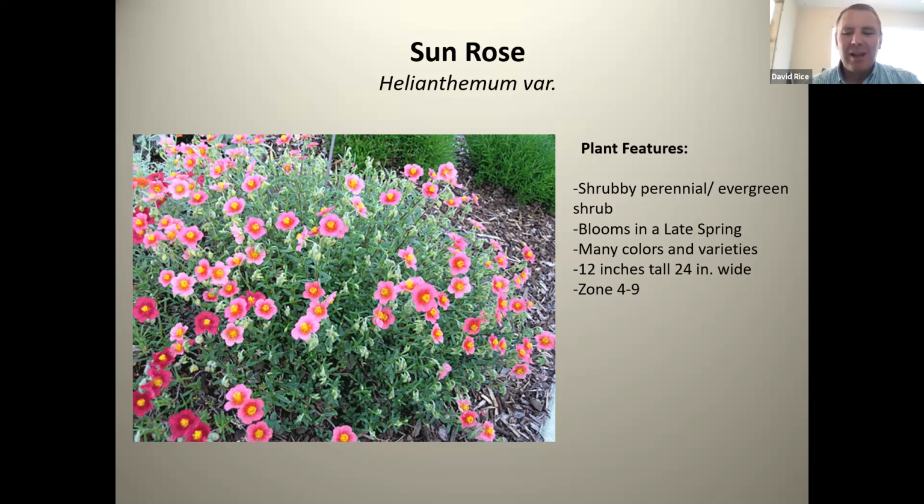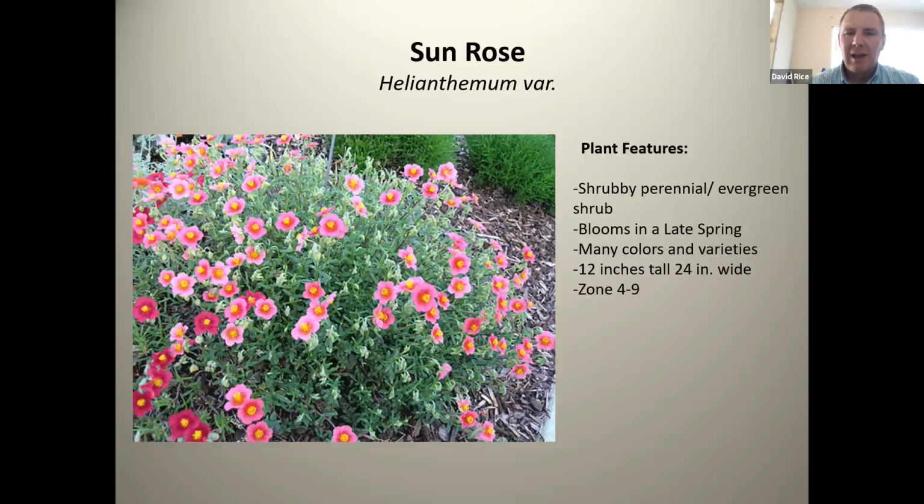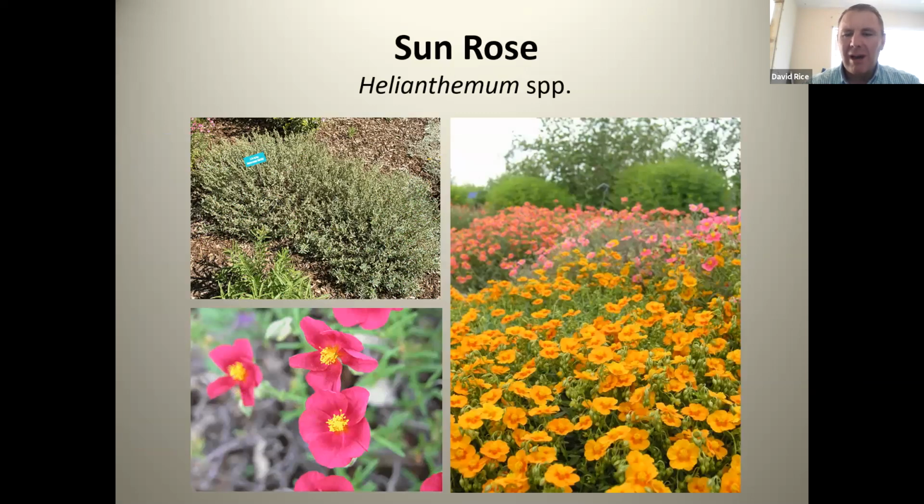Sunrose is another great one. Lots of color and interest in sunrose. These are early spring. These are kind of a woody, shrubby perennial. They're evergreen in the winter. They bloom late in the spring and lots of color options. So here's some more sunrose. You kind of have oranges to pinks to reds. This kind of pink, quite a variation. There's yellow, there's white, a lot of great things with sunrose.